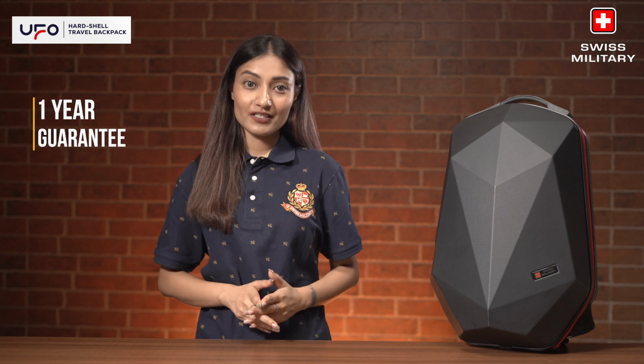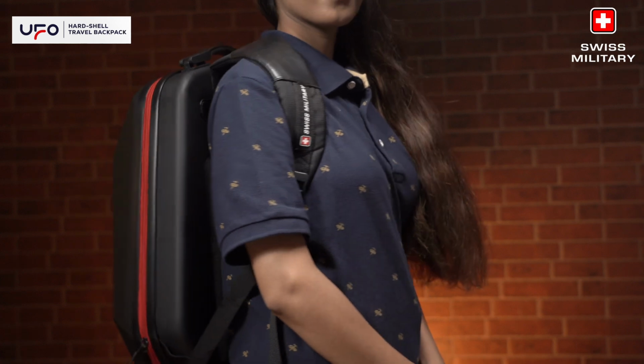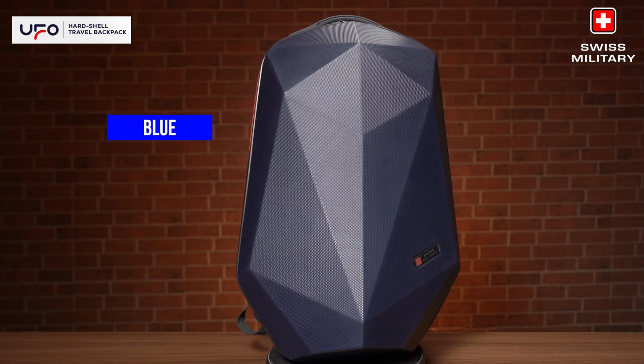This backpack comes with a 1-year premium quality guarantee, ensuring its reliability and longevity. With a net weight of 1.4 kgs, it is lightweight and easy to carry. The Hard Shell Travel Backpack by Swiss Military is available in 3 sleek color options: blue, grey and black, allowing you to choose the style that suits your preferences.